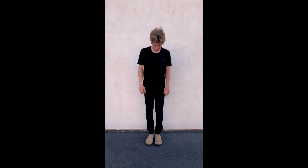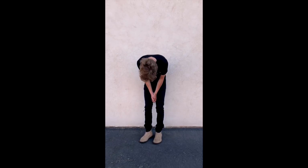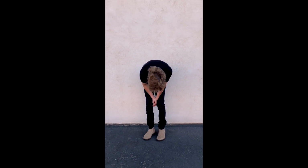Full length. Okay, so straight forward, head down a little bit. Yeah, that's better. Okay, now start posing. It's hard, huh? It's really awkward, I know. I don't want to do this. I know. You look way better than I did.